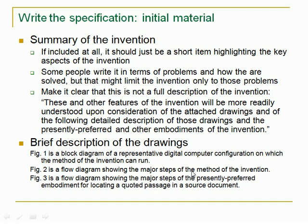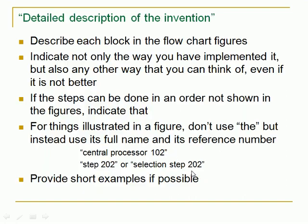Block diagrams, flow diagrams, whatever you need to document the solution. You have to teach how to build this device. And this is part of what's called the detailed description of the invention. Not only do you have to teach how to build the device, but you have to teach the preferred embodiment for the device. The preferred embodiment, this is the way you thought it should be constructed. But there are a few other ways you could construct it.